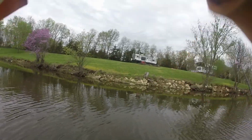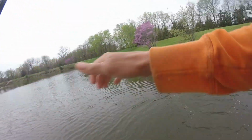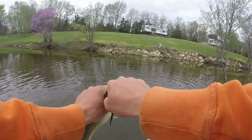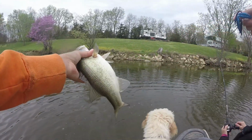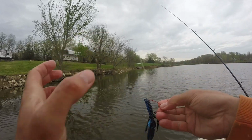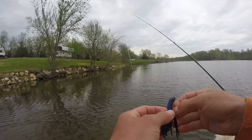Oh, there we go. What is this little guy? That's one your size, Scout. Here you go, boy. You want to lick him? He said, I'm done licking bass. You guys catch some monstrous ones? I want one of those. See you, little guy. The old whisker beavers. Coming in clutch.